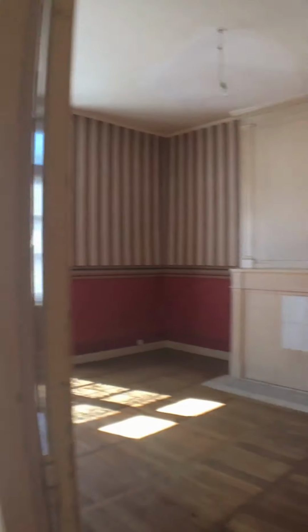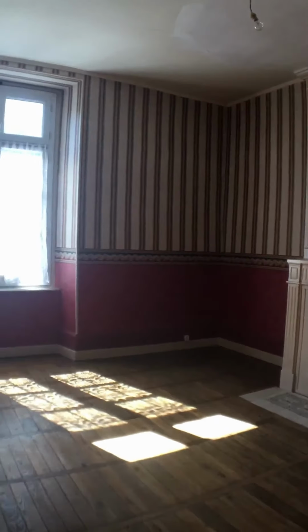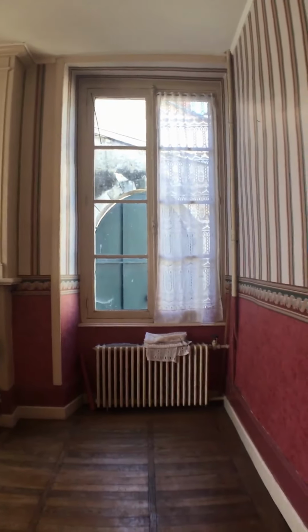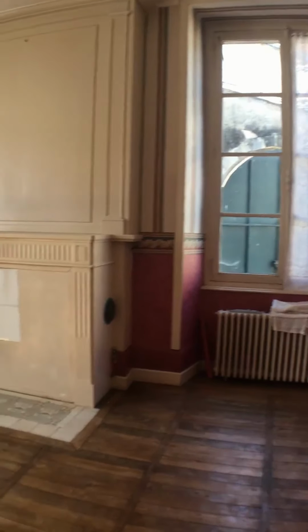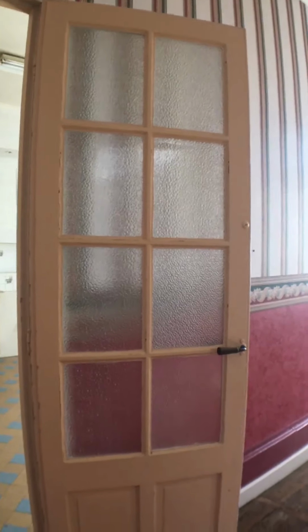There is an oven, but you would need to provide a fridge and update this. Off the kitchen you have a beautiful room with beautiful parquet flooring, again double aspect, so window to the street, a window to the courtyard. The property has beautiful traditional radiators, a lovely light room, could be used as a salon or a salle à manger.